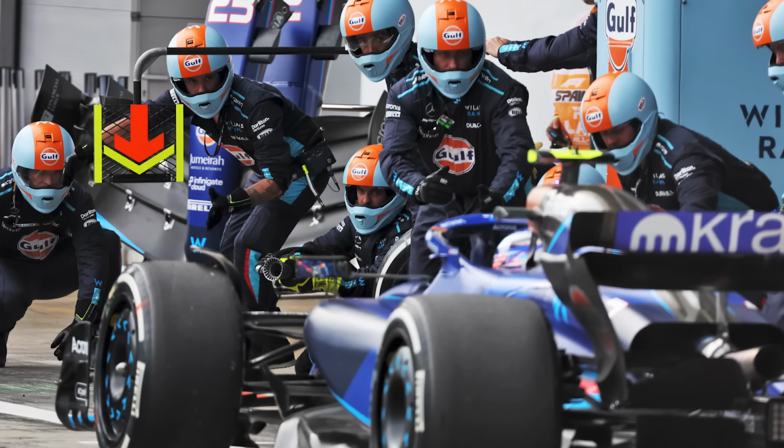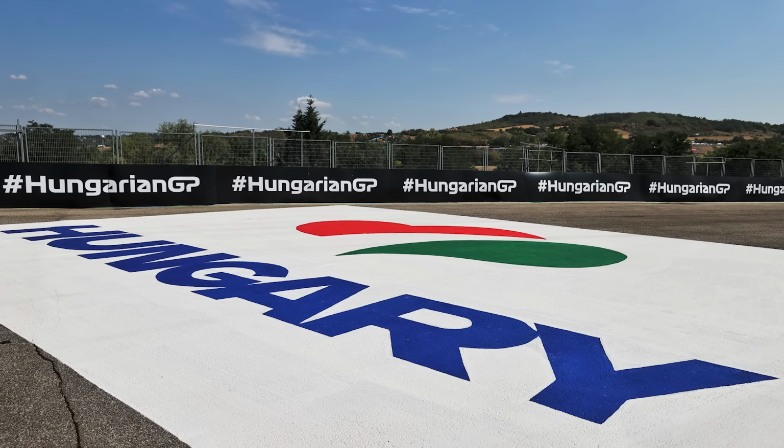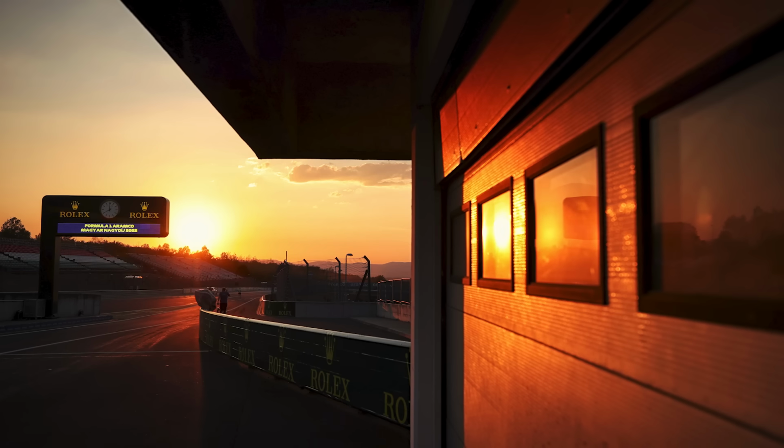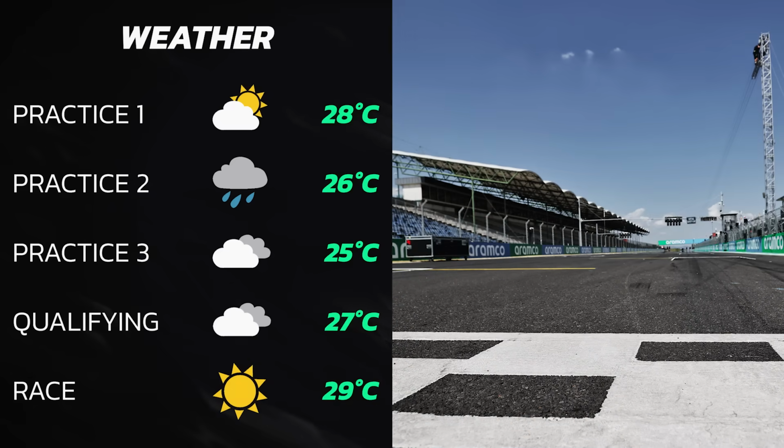Moving on though, and the weather is once again set to be a little bit mixed for this one, although the race should be dry. At time of recording, the forecast says that the first practice session will be dry with highs of 28 degrees, but the second practice session will be ever so slightly cooler at 26 degrees, and there is apparently a 92% chance of rain hitting the circuit.